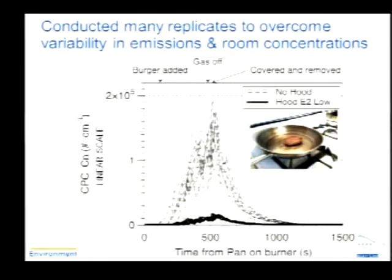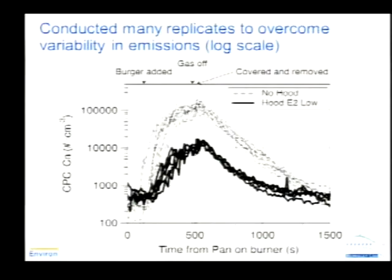Mark's over here saying he knows that one well. Here's the linear scale, so you see how much variability there is in the concentrations without the hood. And then with the hood, there's variability as well. This is just the log scale, so you can see it a little bit better.